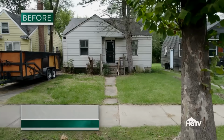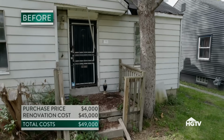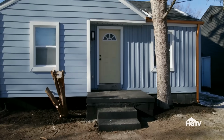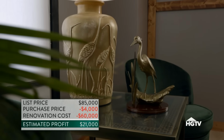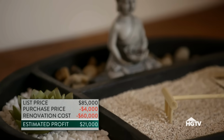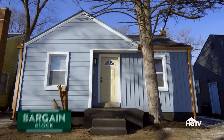We bought the house for $4,000. We budgeted $45,000 for the renovation costs, but ended up spending $60,000. We're listing it for $85,000, which means we'll clear a little over $20,000, but the price is pretty ambitious in this neighborhood, so we'll have to see if we can actually get it. The process was not very zen to get to this point, but I think the final result is actually very zen, and I think we pulled off the look.